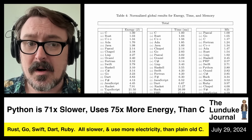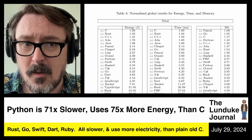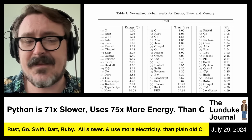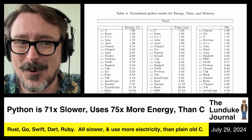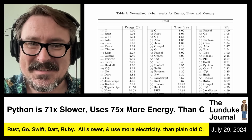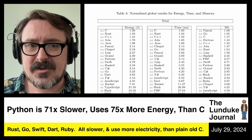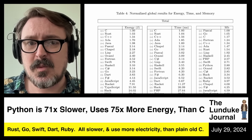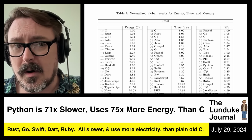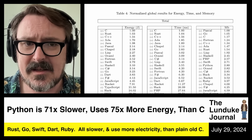Rust is slower at all of these tasks by and large than C. Not a lot though, right? So C is the fastest. The fastest of all these languages was pure, plain old C. God bless it. Rust was a little bit slower. So where it was just a 1.0 for C, Rust was 1.04 times slower than C. So, I mean, you can see it's really, really close, neck and neck.